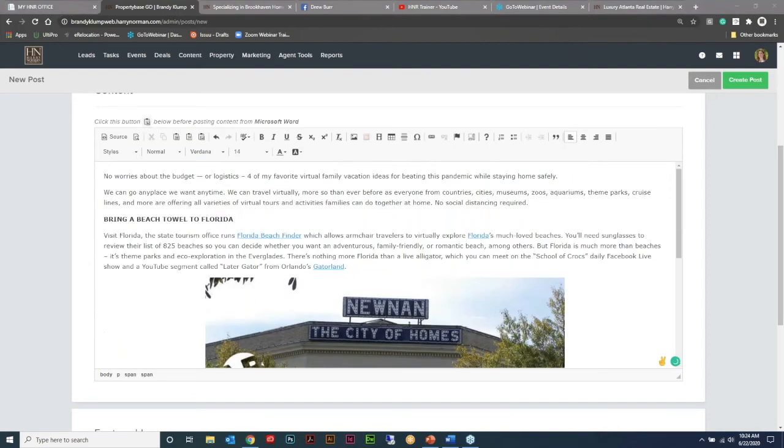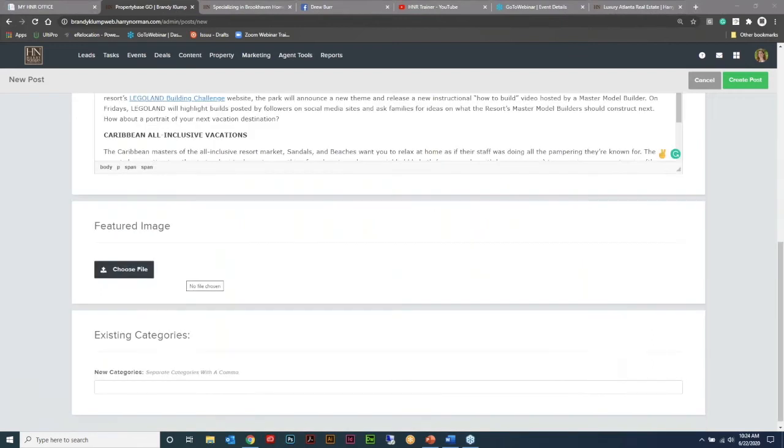Okay, the last thing that you need to do is a featured image. For those of you who use Canva, Canva is a great resource to create a quick graphic. If you have a marketing coordinator that has a little bit of time that you can sit down with them for 10 minutes, I would recommend, if you have some blog posts in mind for the future, have them create some quick banners for you.